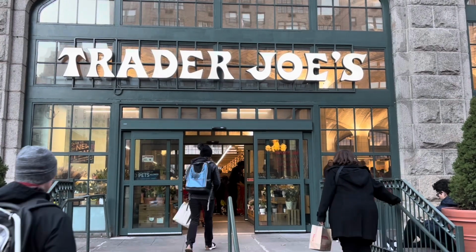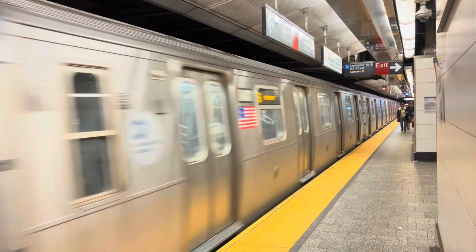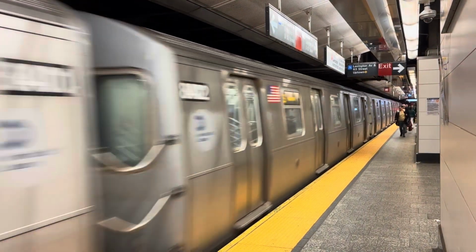The store was built into the Queensboro Bridge, a bridge that connects Manhattan with Queens. But it passes over Roosevelt Island, which is a really small island located in the middle of the East River. How do you get to Roosevelt Island if the bridge doesn't serve it? Well, you could take the subway, and I'm a big fan of the subway, but there's an even better way to get there. You can take the Roosevelt Island Tram.